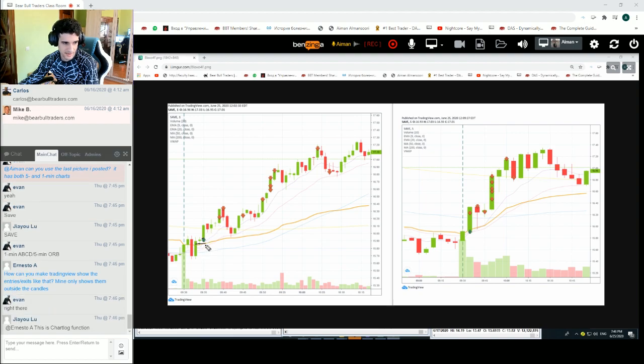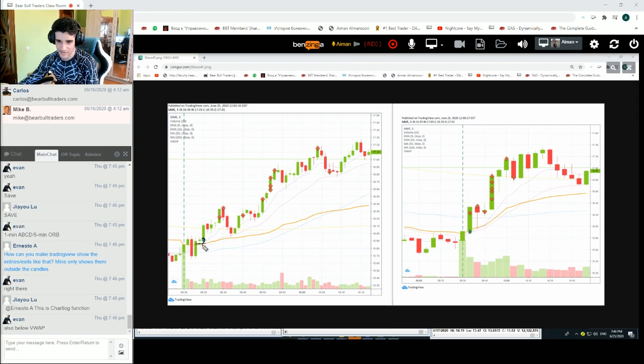And then it was there. Okay, that was good, and that was a good risk to reward right here. See, this was also below VWAP. Yeah, the stop loss was below VWAP, below the doji. That's a really good risk to reward.